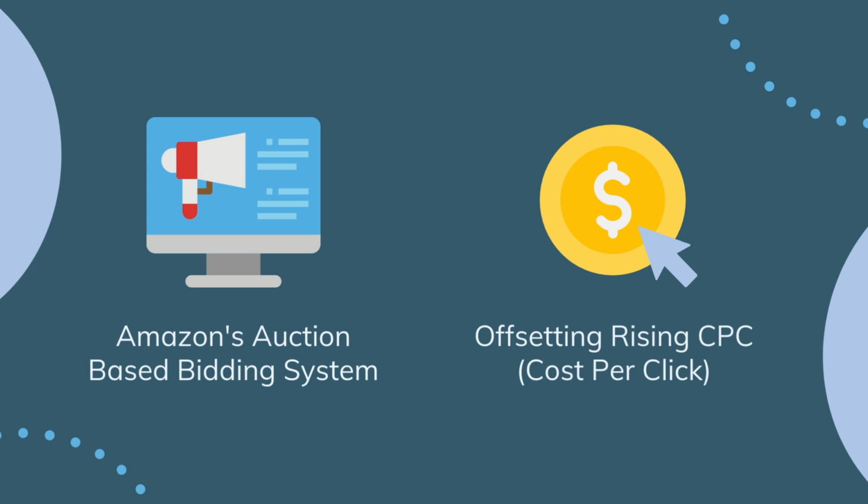How can brands balance the increased pressure that an auction based bidding system has put on CPCs over the last few years? I think really having intentionality in your advertising strategy, setting up, knowing exactly what you're wanting to spend, how you're going to acquire customers, and having a full advertising strategy put together, I think is really important for that. I also think making sure that you are chasing the newer ad formats.